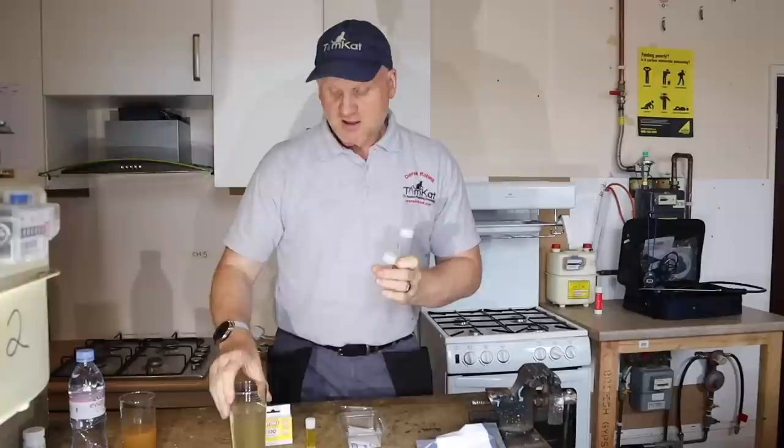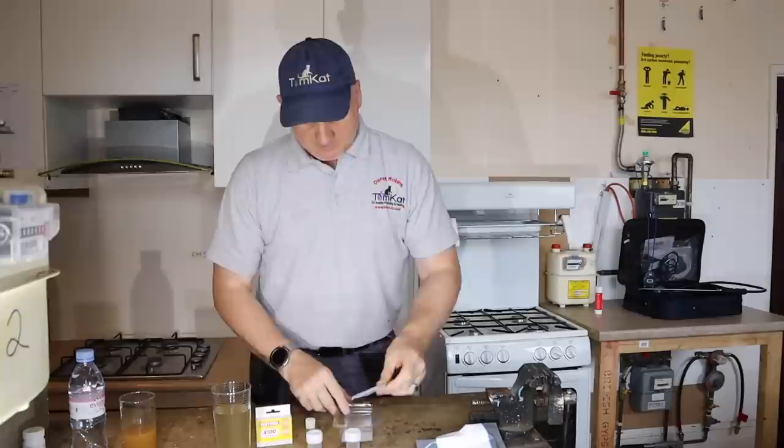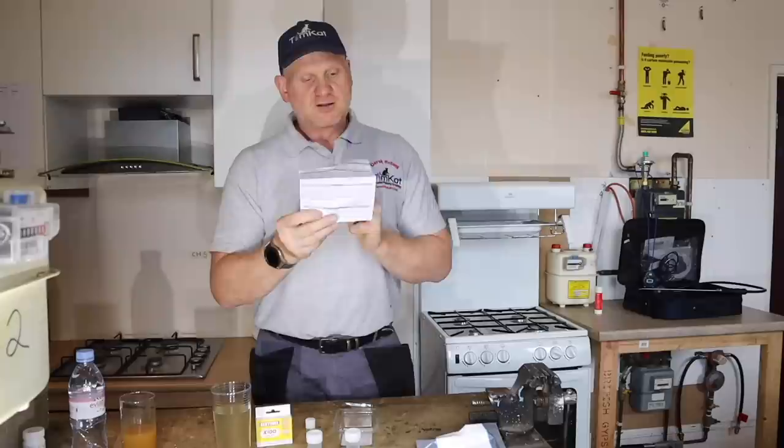So also in the pack you get system water and mains water stickers to stick on the bottles so you don't get them wrong. We also get this sheet, which we have to fill in, with all the details for the job. So I'm going to be sending this off, and we'll see what the results come back at.